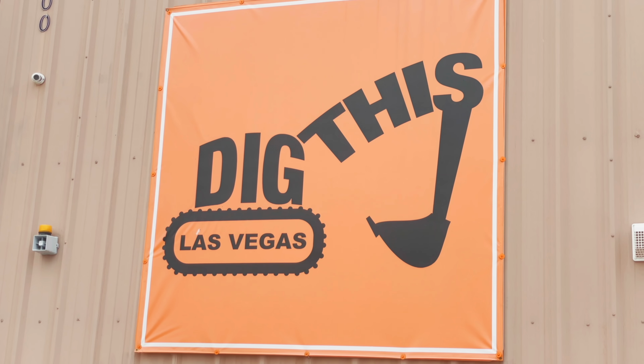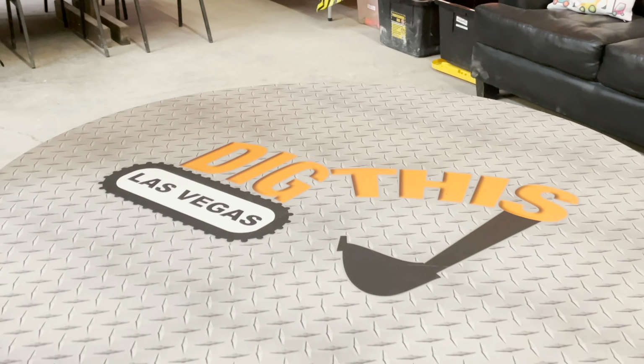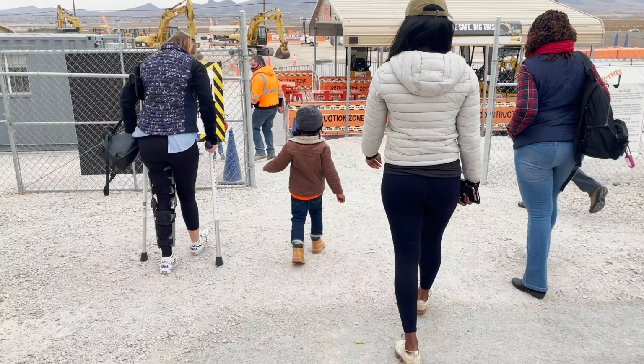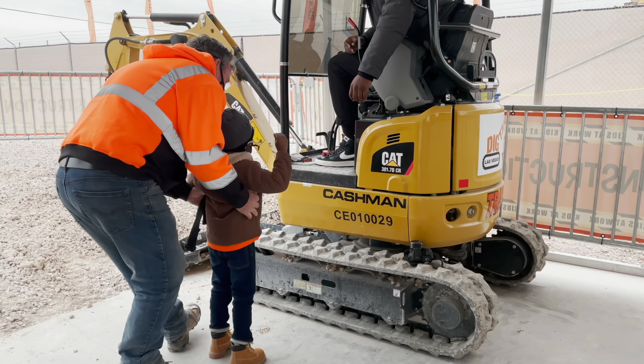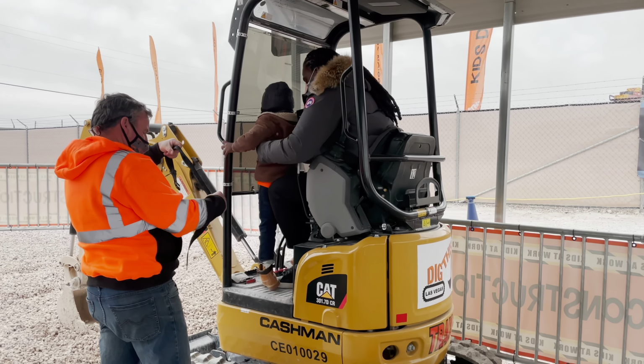So this activity was one of our Google search results. We knew Nas loved excavators, so this was pretty much a no-brainer. For $21, he was able to operate an excavator on his own for about 15 to 20 minutes, and he had a blast. Dig This is located 15 to 20 minutes away from the Las Vegas Strip, so whether you have a rental car or you want to take an Uber, it shouldn't be a hassle to get there.